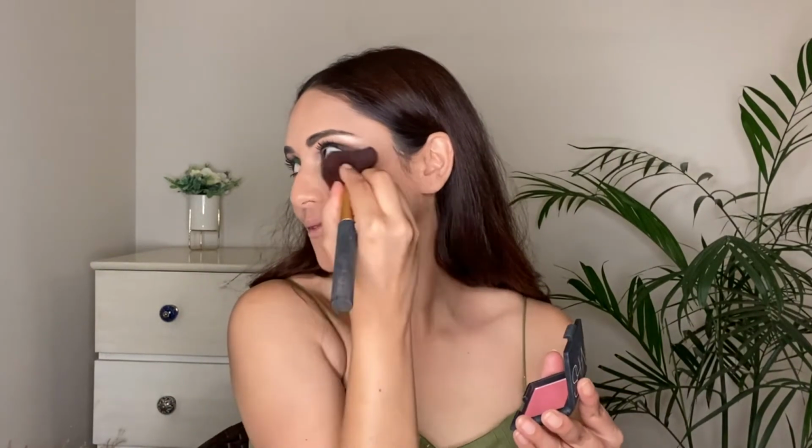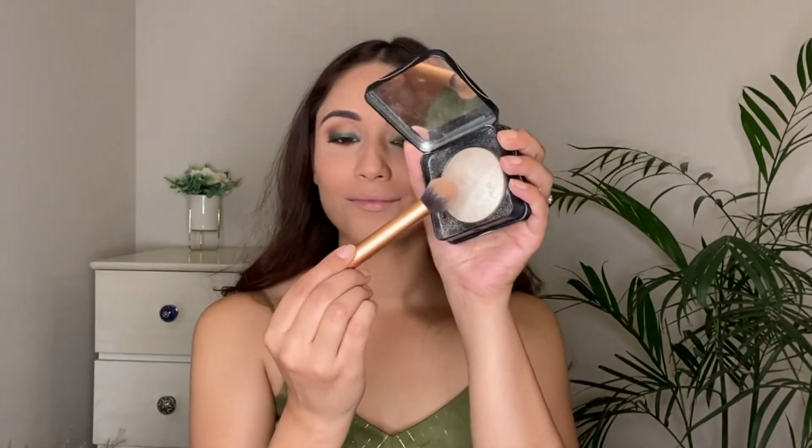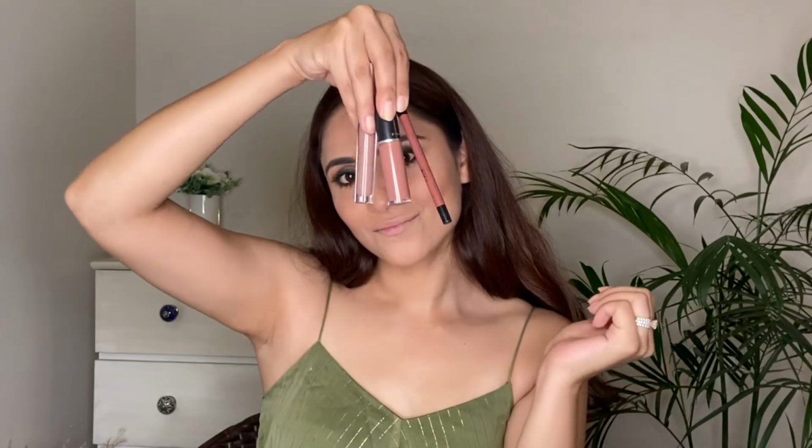I'm using this blusher from NARS. The shade is called Orgasm. It's a beautiful pink blusher. Now using this highlighter from PAC Cosmetics and applying it on my highlighting points. And since I'm wearing this strappy dress, I will also put this highlighter on my collarbone because you've got to glow, girl. I love how shiny, glowy and highlighted these collarbones are looking right now. Ooh, look at that.